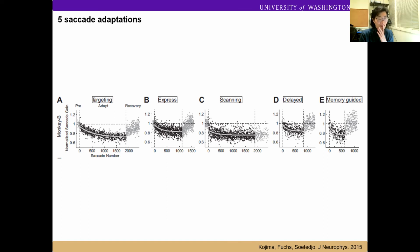So sorry, what was your question? What I'm asking is, do you see a difference in the response of the neurons between the visually targeted saccades and memory guided saccades, if they have the same amplitude? And also, are they different in their response to the adaptation that is happening? So for the adaptation, I can only record one neuron at a time, so I cannot directly compare. I cannot induce both adaptation and check, so I cannot answer that question.